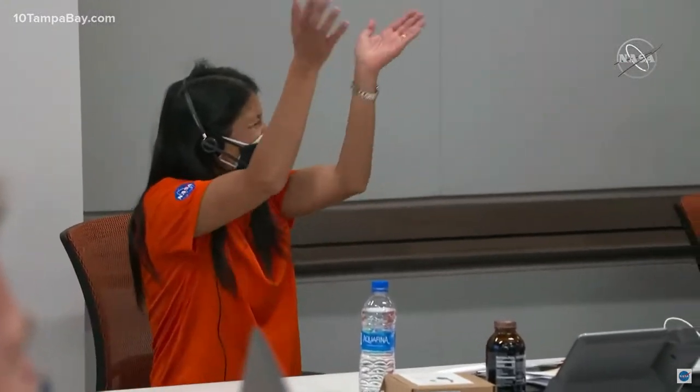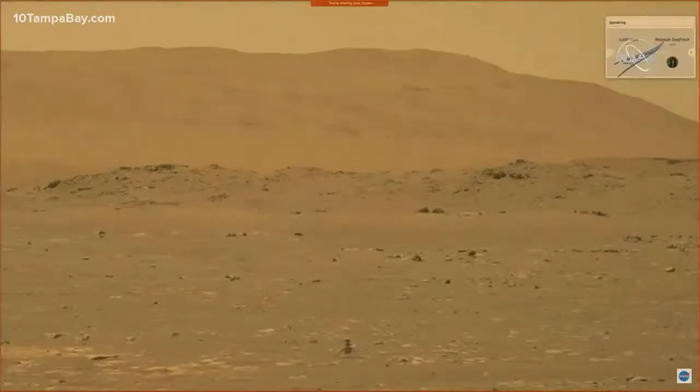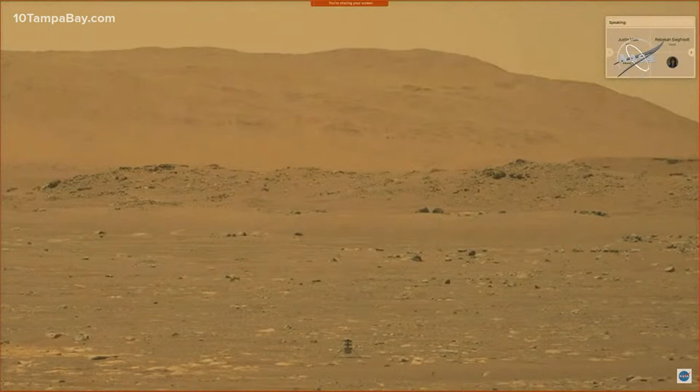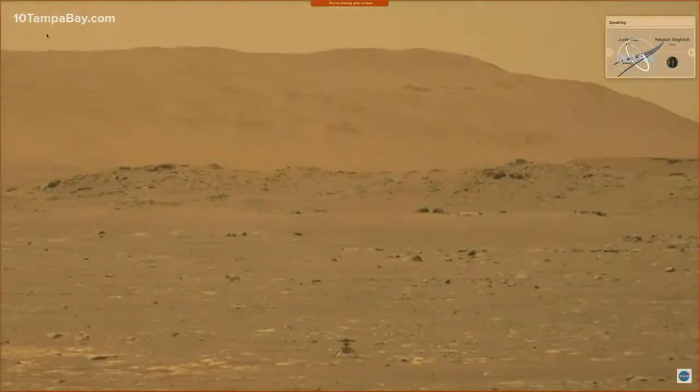Explain what we just saw with the Perseverance image. So the Perseverance image is showing us grounded at first. It's actually a video, which is great. It's grounded at first and then shows us hovering 3 meters above the Martian surface and then touching back down. It's amazing, brilliant. Everyone is super excited. So I would say it's a success.